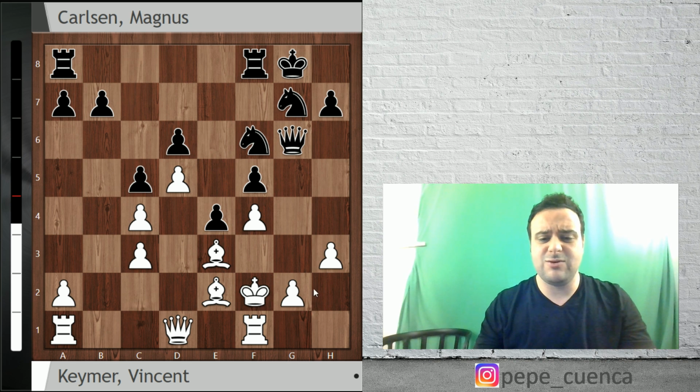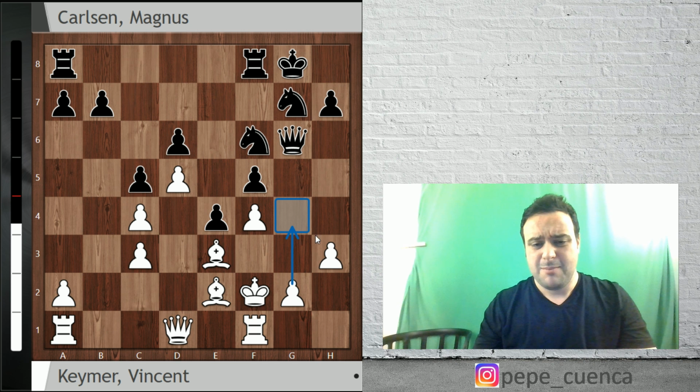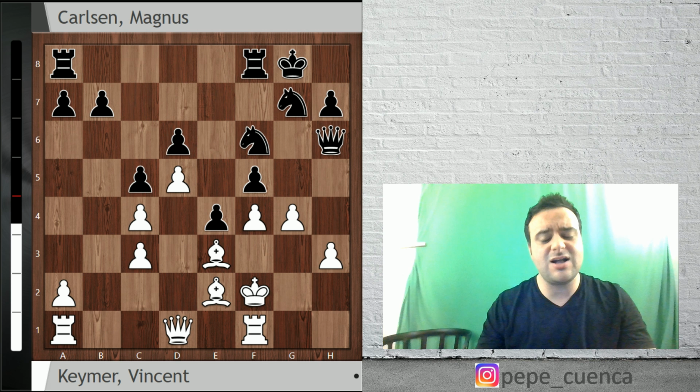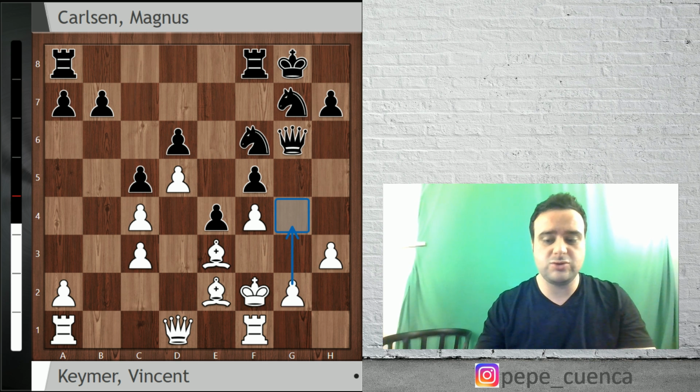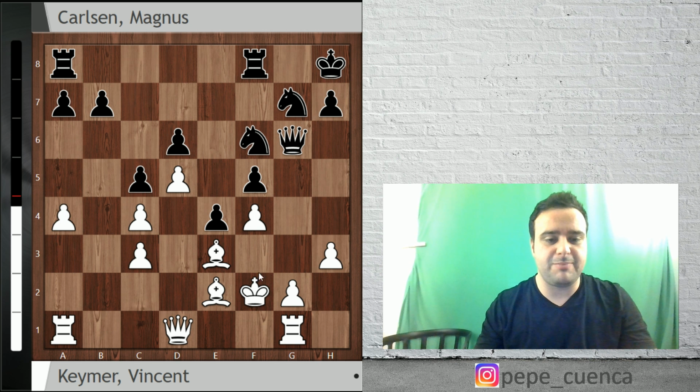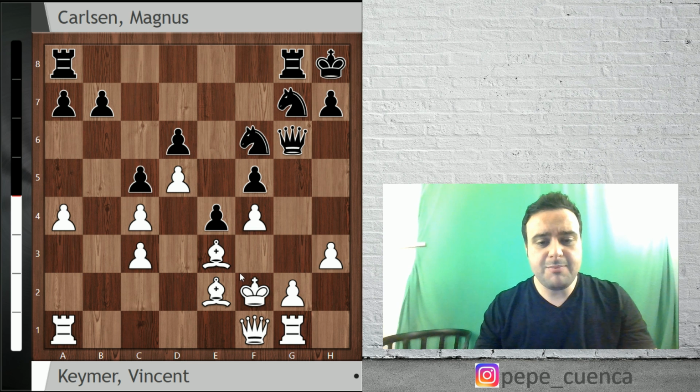I think the engine was saying G4 in these positions, but it was not human at all. After Queen H6, it looks like there could be a lot of trouble for White here. It's pretty risky. So that's why Keymer plays the move Rook G1, more natural, protecting G3, and now King H8, A4 by Keymer, Rook G8, and Queen F1.